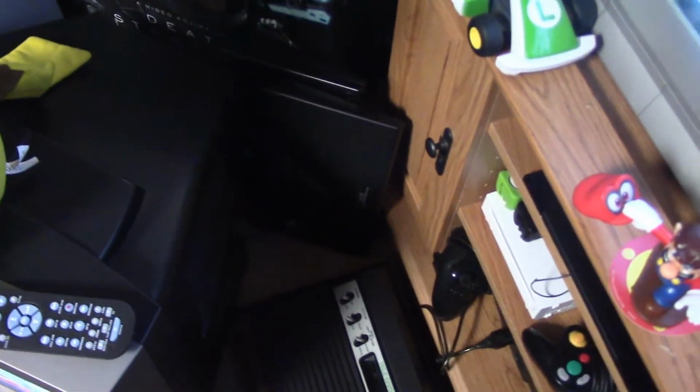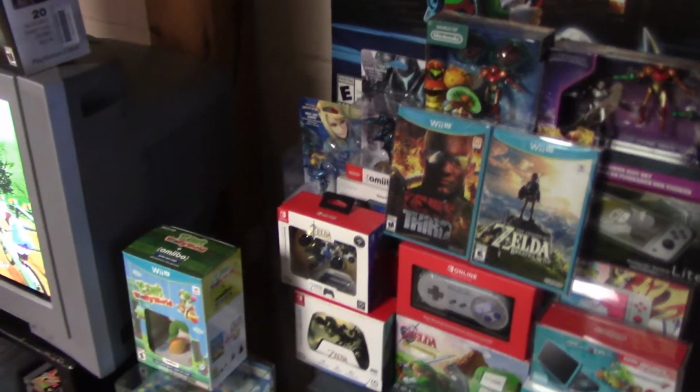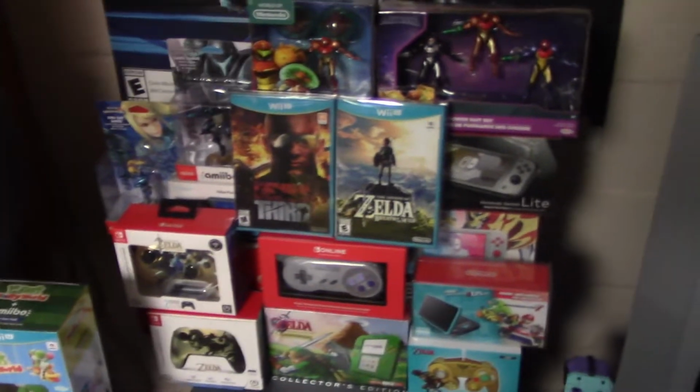So right back here, kind of hidden in the corner, if you can see that. I know it's kind of dark, but I actually have a Neo Geo X. This is a handheld that basically docks, basically the Switch before the Switch, and here is the control stick. I actually got this from 8-Bit Glitch 79. Thanks again, Sean, for hooking me up with that. But I actually have the handheld part in a different area.